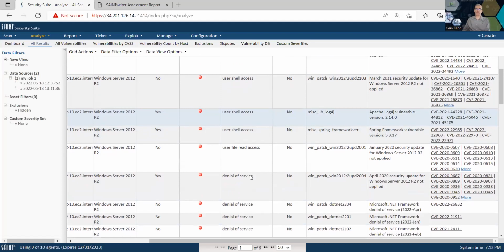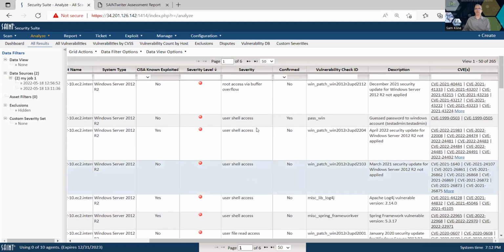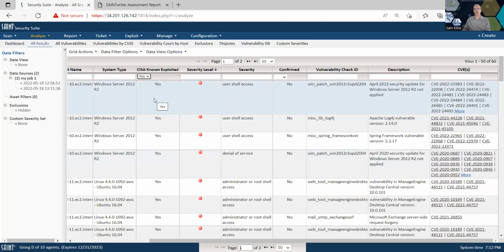So for all the vulnerabilities, we can see at a glance which ones have been exploited in the wild, and those are the ones that you might want to prioritize in your remediation efforts, because if they're being exploited in the wild, they're more likely to be exploited than ones that aren't. And if you just want to filter it down to just the vulnerabilities which have been exploited in the wild, you can choose yes here on this drop down. And that filters it down and shows you only the vulnerabilities which are being exploited in the wild.